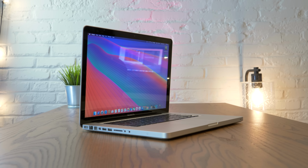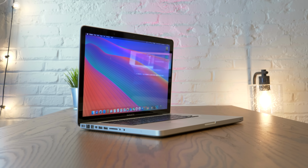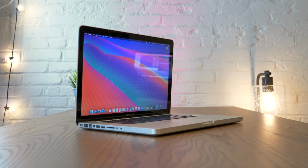This computer launched at the exact same time as the Retina MacBook Pro over the summer of 2012. I hear a lot of people saying that the Unibody came out first and then the Retina succeeded it later that year. That's not true. These two launched at exactly the same time, and in fact, they have pretty much the same hardware. Obviously, the Retina has a different design, but they have the same processors, the same graphics, the same RAM. It's very, very similar. This is something Apple used to love doing.